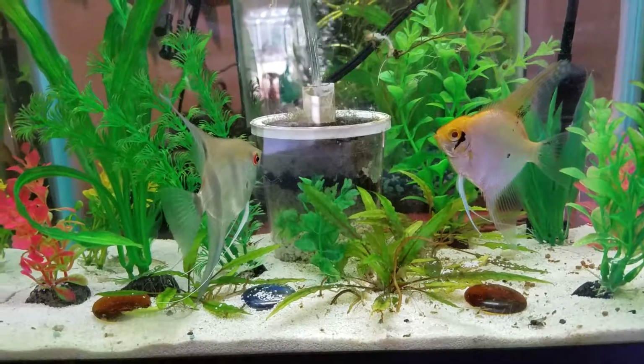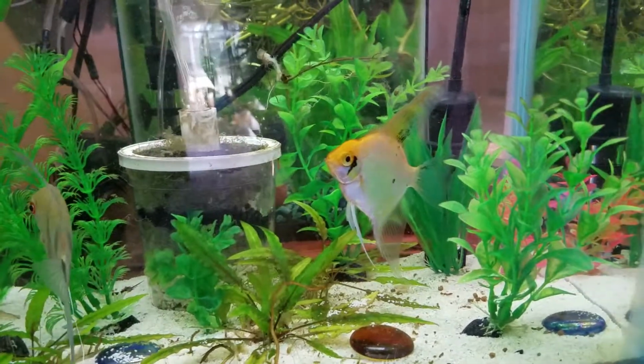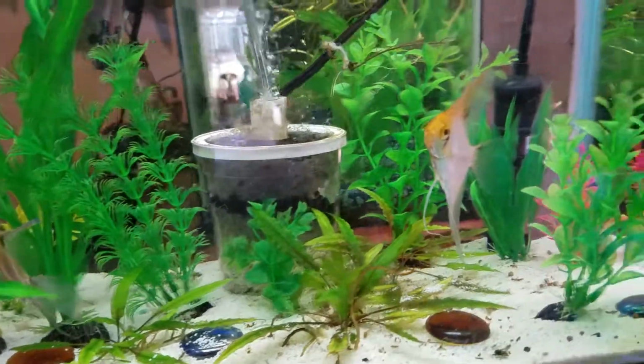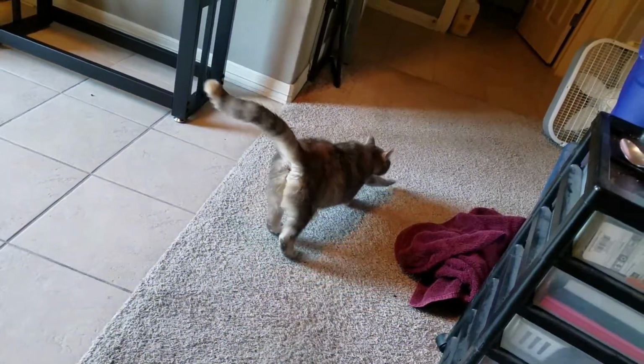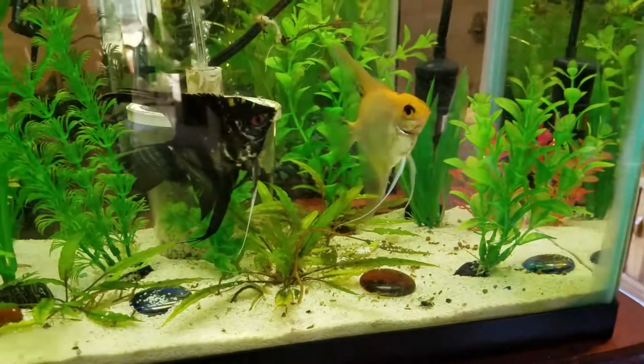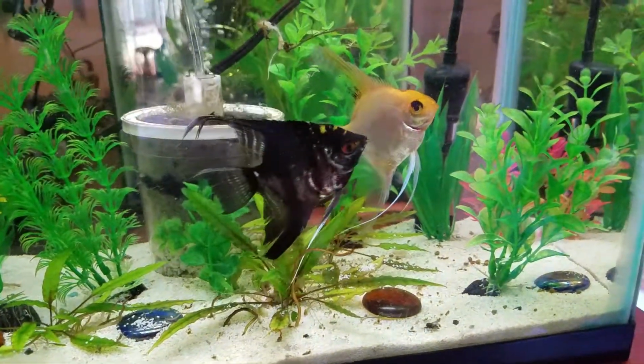Here's a good size comparison. This one's just slightly smaller than my female. So yeah, this one's absolutely going to go in with these guys. But he's actually around the size of this one right here.